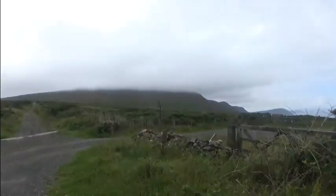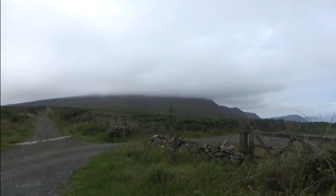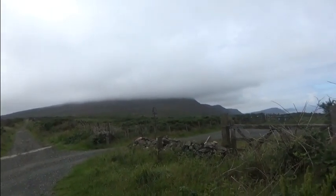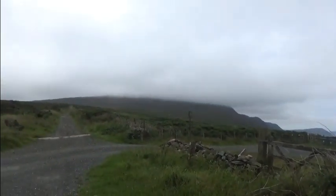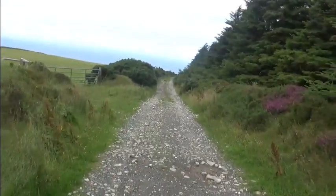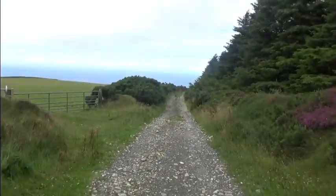And this here is the crossroads. Look at Cronk up there, completely shrouded in mist. See, that could have been me yesterday up there in the midst of all that. Okay, so this is the crossroads, and now I'm heading down towards Nyabel.